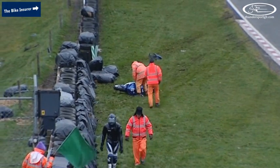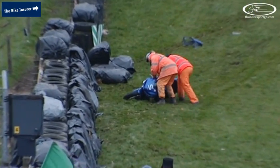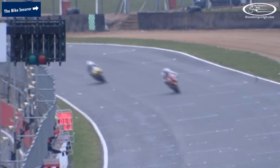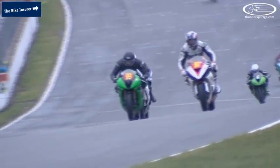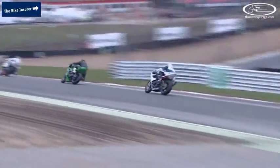Oh, we've got a faller there already, and that's down at, it looks like Graham Hill Bend. And is that number 5? It is Darrell Harrison. Darrell Harrison has gone out of the race. Darrell, who finished 4th in the formulas earlier on, has fallen out of this race at Graham Hill Bend. Down into turn 1 we go.